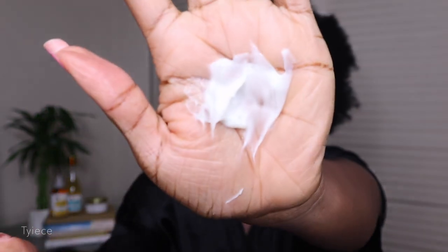The consistency is in between thin and thick. So it's a nice medium rich consistency. It's not too watery, but it's not too thick, so it does spread on the hair very easily. I don't have any problem applying that deep conditioner to my hair.